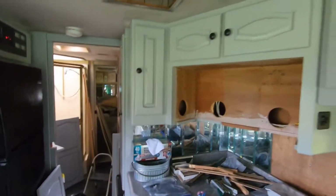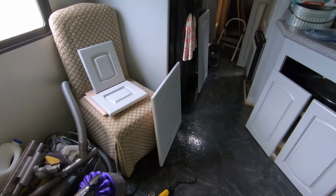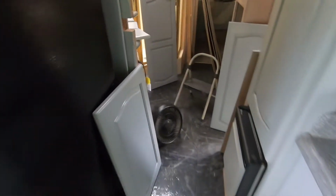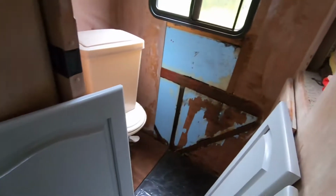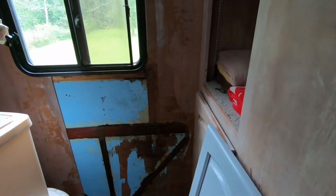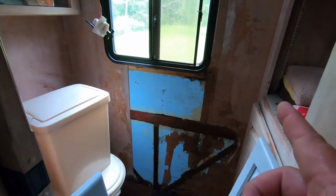So this is what we got going. Got a lot more doors painted, ready to go all the way back. Pretty sure I had this in the last video. I'm about to get in here and start cutting on this wall here, finish up this bathroom wall, maybe even get one of these cut and get it put on the wall. So that would be kind of neat to get done.